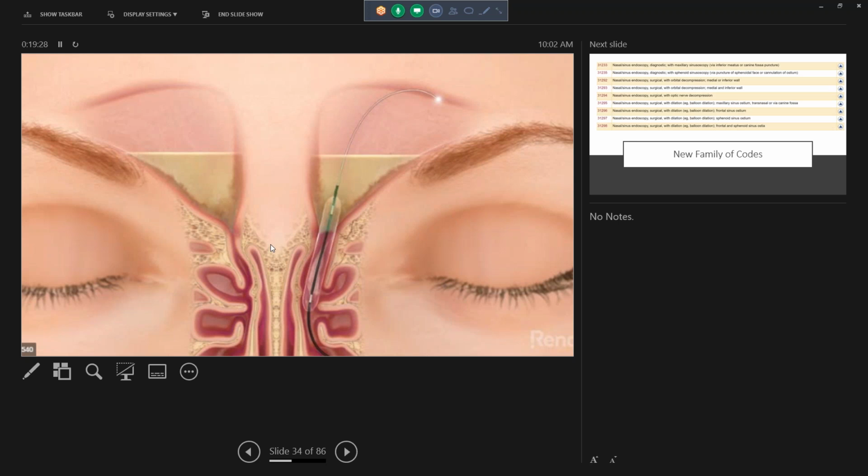They go in to open up your sinus cavities, and they insert a balloon into your maxillary sinuses. They basically have taken these codes and just broken them up into the actual sinuses. They go in there and inject this, blow up that balloon, just kind of like angioplasty, and it helps drain your sinus fluids.